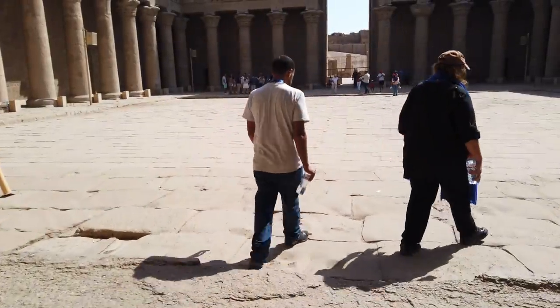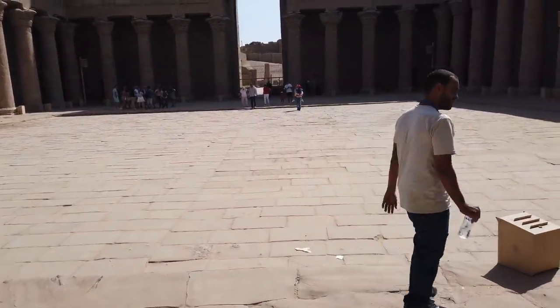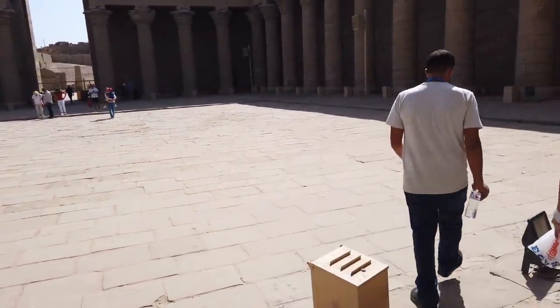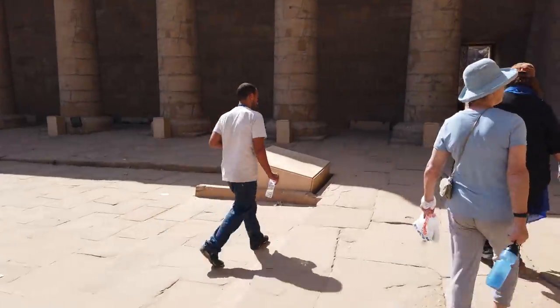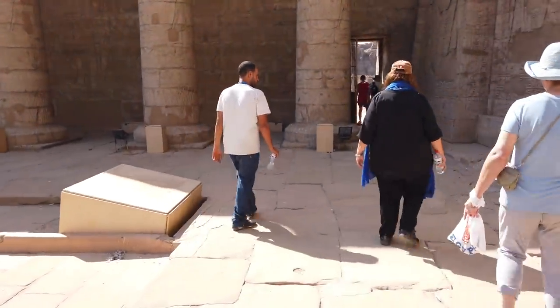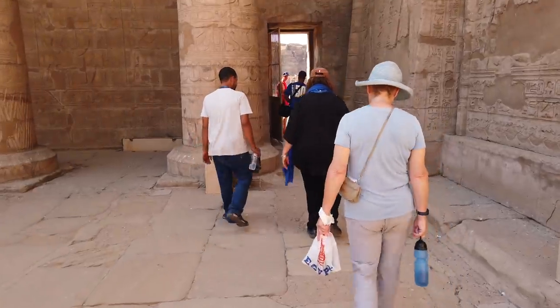Okay, so we're going back outside of the main temple. We have Patricia Awyan Lehman with us, who is going to do some interpretation of what are called, for example, the Atlantean texts or the Atlantean story.